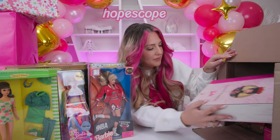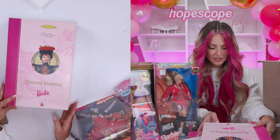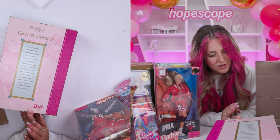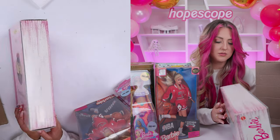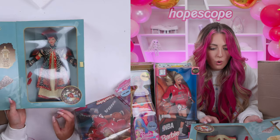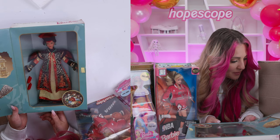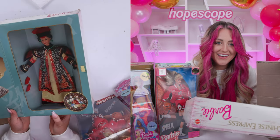Okay, next up is Chinese Empress Barbie. Okay, I haven't heard of this one either. Is this part of the Dolls from Around the World? Travel throughout time with Barbie. This series takes you on an exciting journey to famous epochs from yesteryear. Okay, so there was a going back in time Barbie collection. And this one. Oh, wow! How cool! I didn't even think about Barbies from around the world when I was ordering all this stuff. This is so cool. Her outfit.